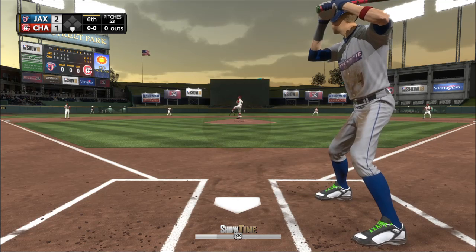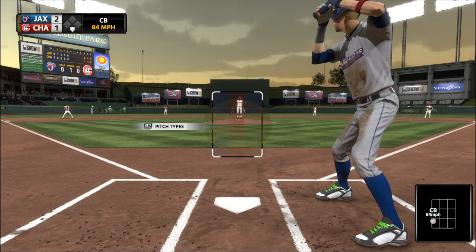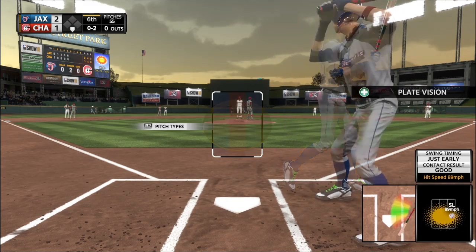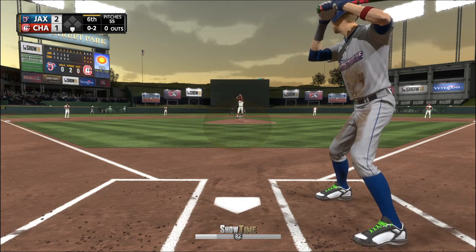He's ready. Here's the first offering. A breaking ball taken at the knees for strike 1. Into the windup. Here comes the 0-1. Swing and a line drive, but foul. Back-to-back breaking balls. He just missed that one right there, fouling it away.